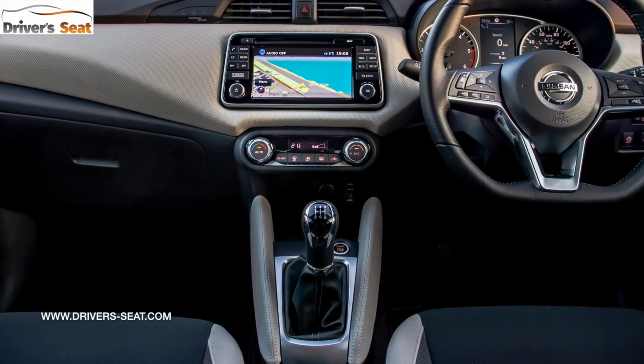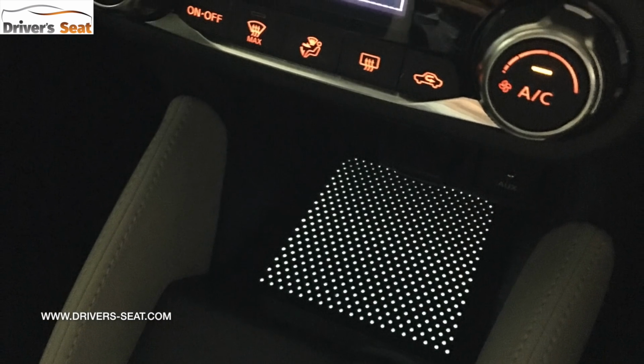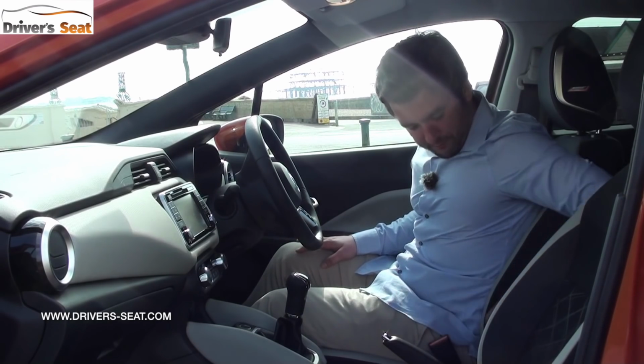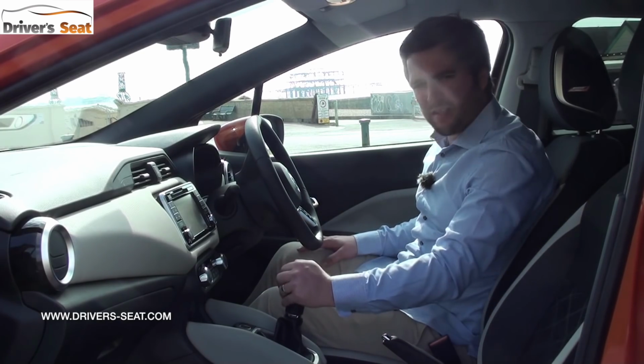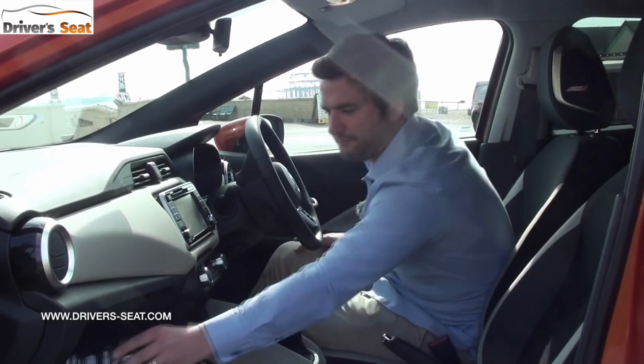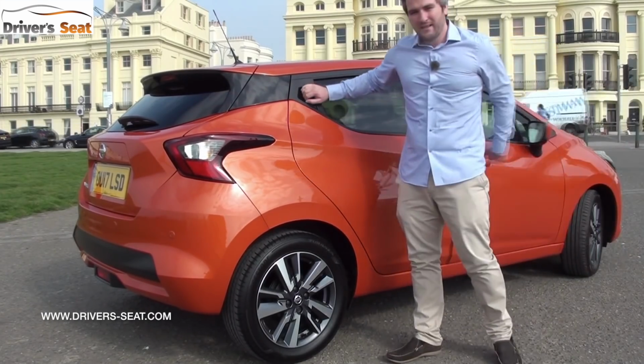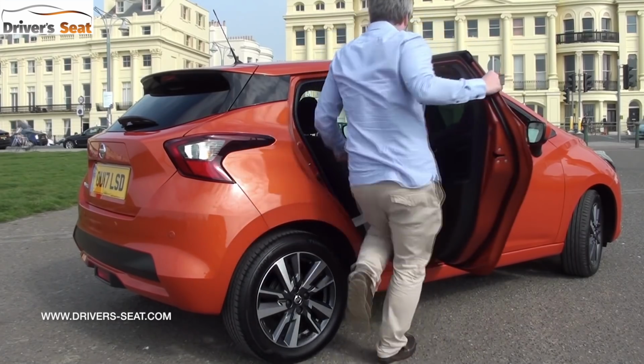There's an anti-slip tray ahead of the gear lever where your USB connector is, and start-stop button, 2 cup holders in the middle and a cup holder at the back, but I'd say it's slightly limited. However, the glove box is ginormous. To get into the rear, you've got to find this hidden little door handle.